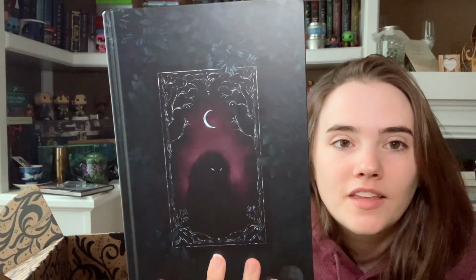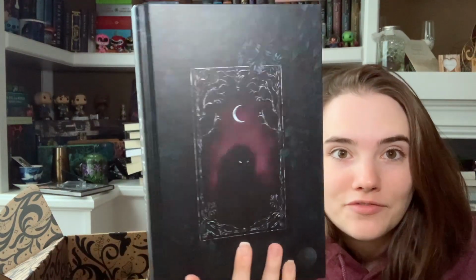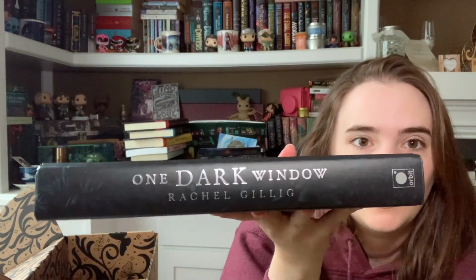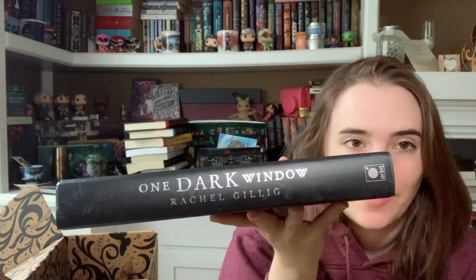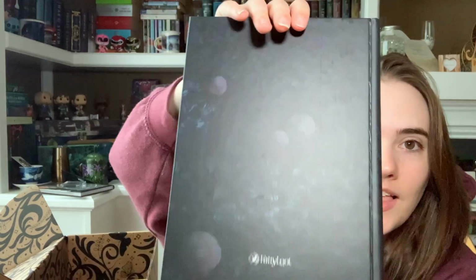Oh, I may have found some damage on the back cover. It's not enough for me to return it, but I'll show you in a second. Okay, so this is the front. It looks fantastic and very, very creepy. And then they luckily have the name on the spine, which I always prefer. I always prefer having the name of the book on the actual spine. And then you have the back.